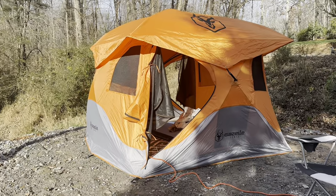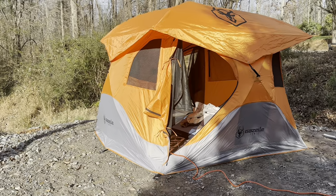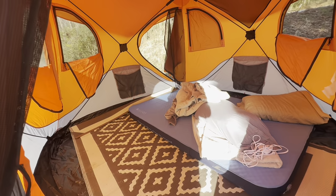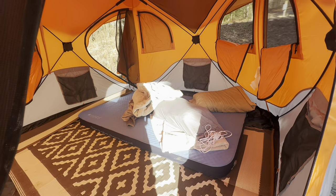We just got into camp here. As you saw, we got the tent and everything set up. Let me know in the comments what you think of this Gazelle tent, or if you have one. How's your experience with it been so far? This is my first outing in it, so we'll see how that goes. Normally we're used to the rooftop tent or the runaway camper, so this should be a nice change of pace. And so far for me, for the setup, this is way better.